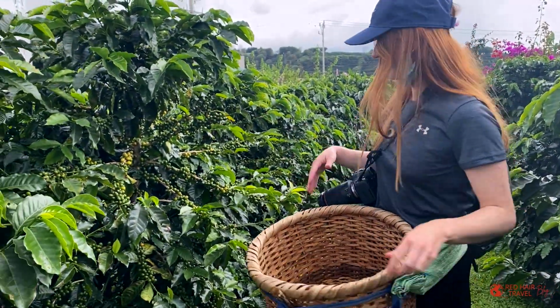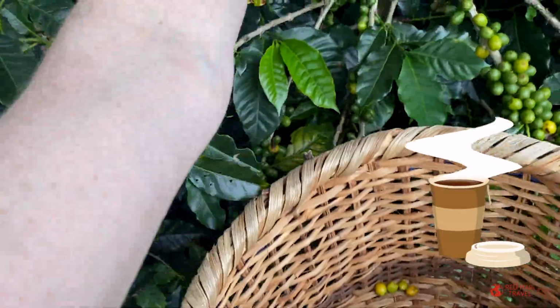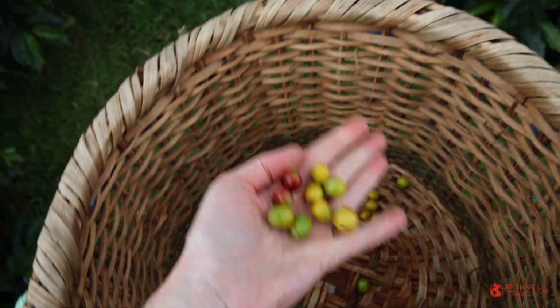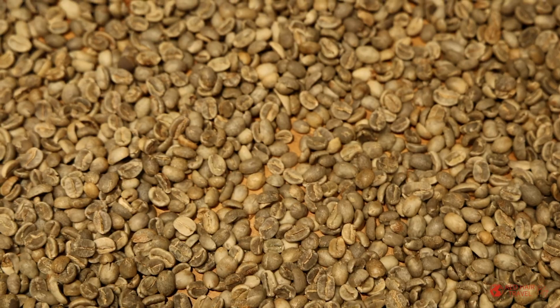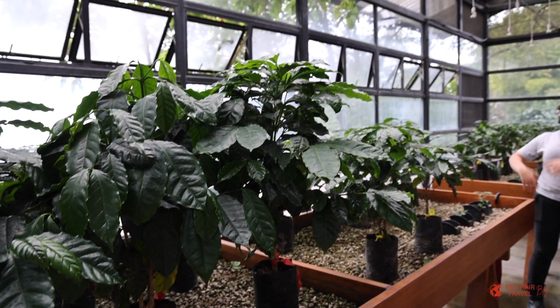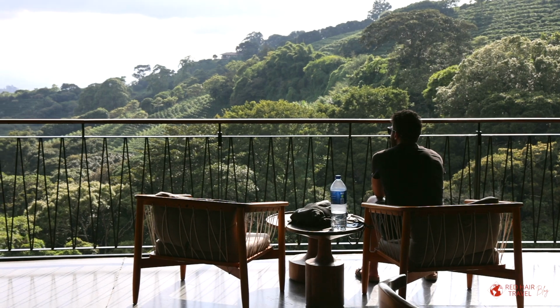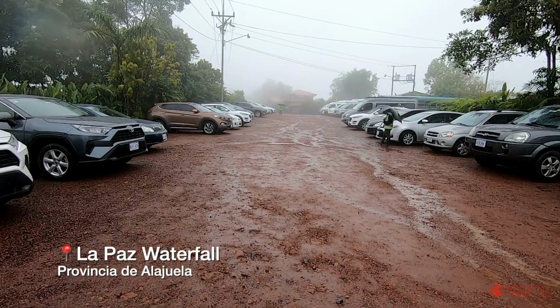Look, you need 25 coffee beans just for 1 cup of coffee. Oof! Our guide was really good. She gave us a lot of interesting information and we had a tasting at the end, and overall Starbucks Farm was one of my favorite experiences in Costa Rica.